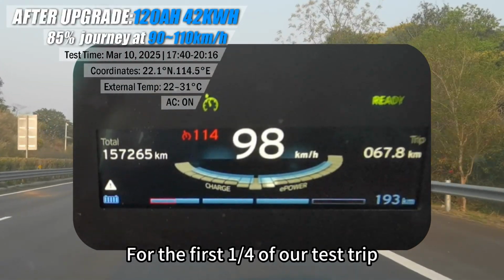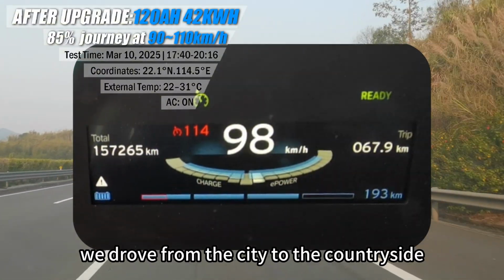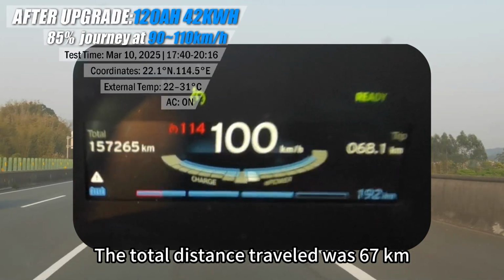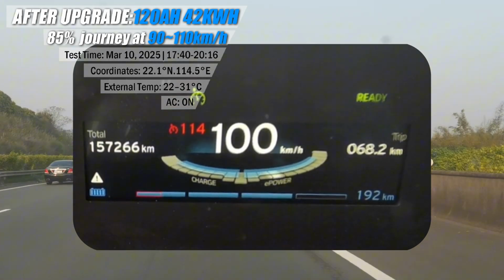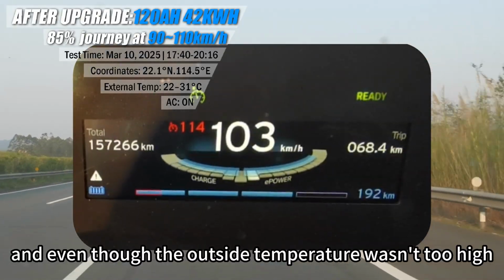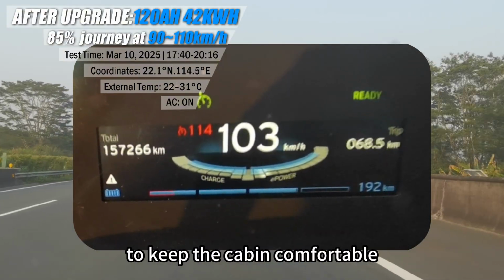For the first 1/4 of our test trip, we drove from the city to the countryside, through congested city roads and onto the highway. The total distance traveled was 67 kilometers, which seems to be a good performance. The humidity in South China is quite high, and even though the outside temperature wasn't too high, we still had to turn on the cold air to keep the cabin comfortable.